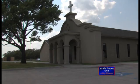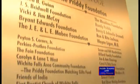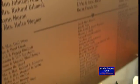Well, we really are excited about that, and of course, we're going to keep you up to date on their new project as well. So another big thing, of course, with Faith Mission, we've been talking about Faith Refuge and the need and how it's helped so many women and children as well. There are ways that you can get involved through Faith Refuge.